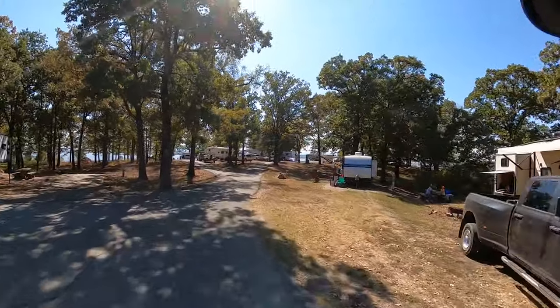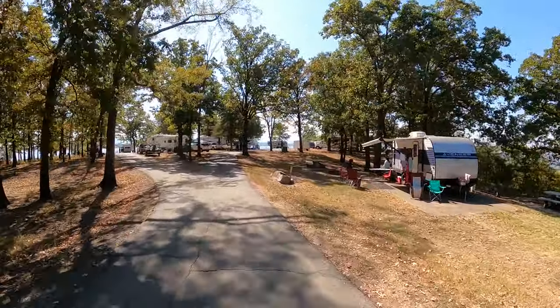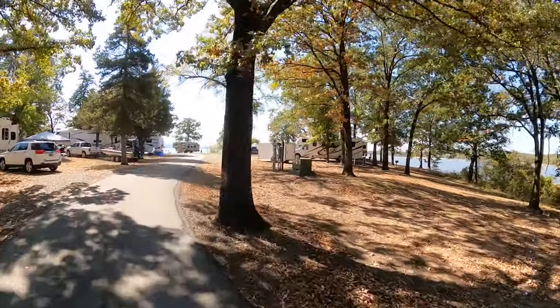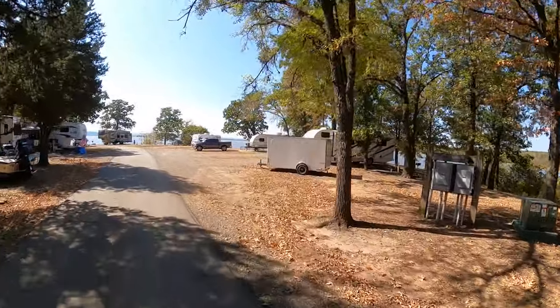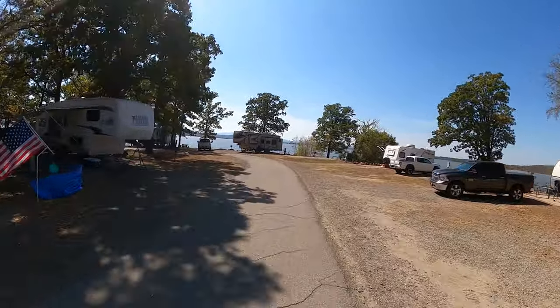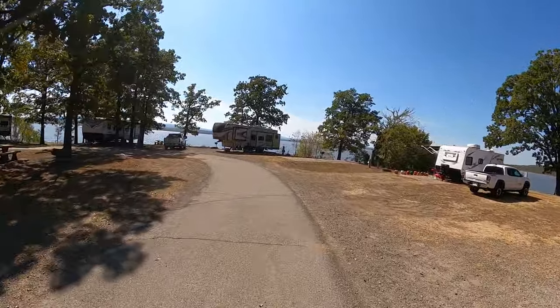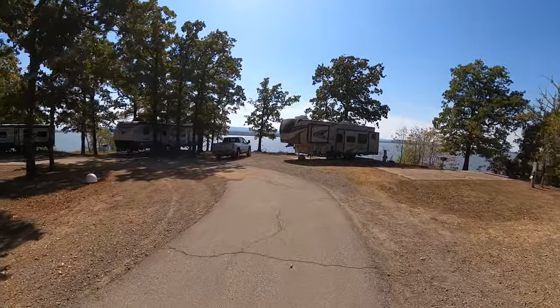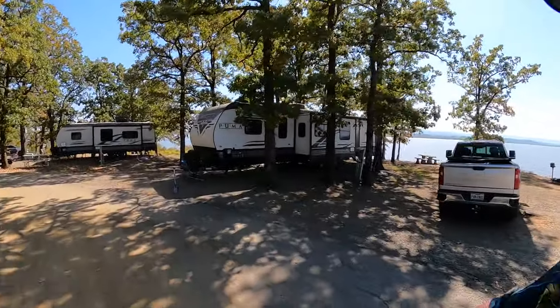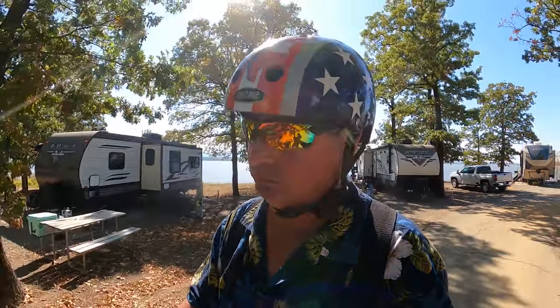after those two, we move over onto this loop. And in here, right there in front of us where that fifth wheel is, that would be in third position. And that is 39. Those are my top three in this camping loop. All right, let's go see some more stuff.